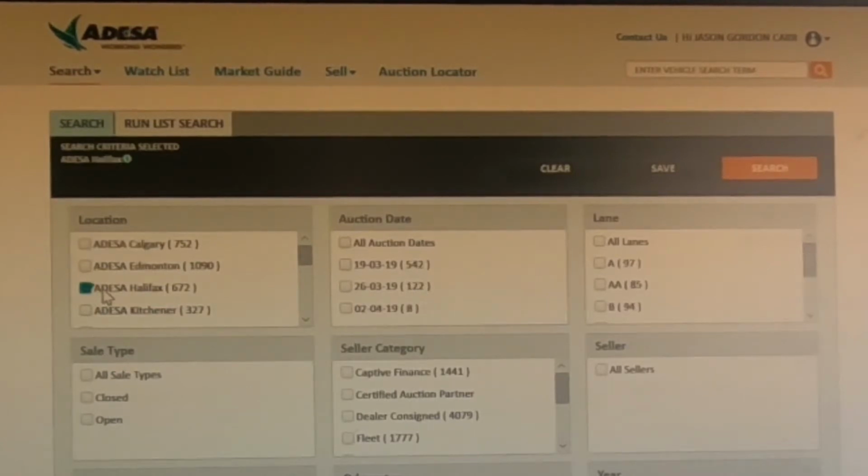Now there are two auctions close to us. One is Halifax, Nova Scotia. The other one is Moncton, New Brunswick. I'll come over here and I'm going to choose the date, which is today. And I've already done this, so I'm just showing you guys.